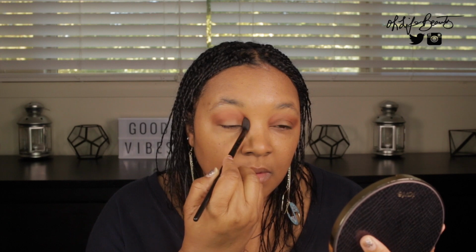And there are other artistry palettes. There's also a natural palette. There's a sultry palette. And I just love how it comes with almost like a full face in this palette. And I don't know if Profusion makes mascaras. I didn't notice if they do or not. So hopefully that looks really nice.